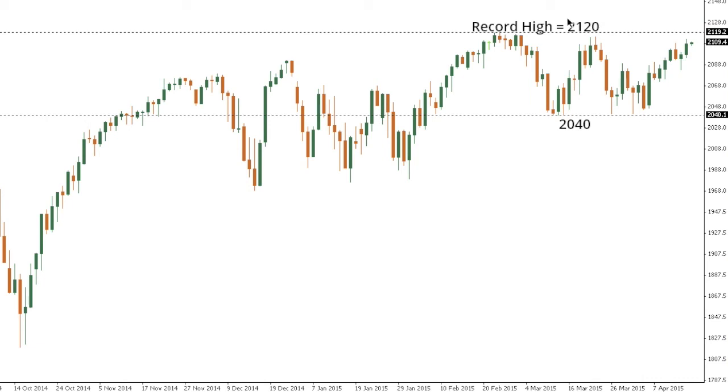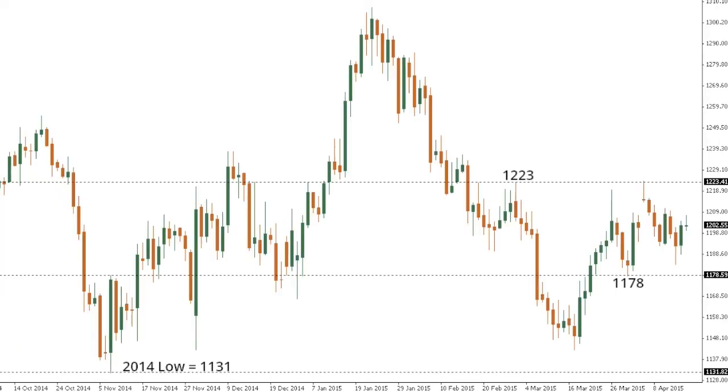But inability to establish above 2120 does keep the prospect for a top intact by current levels, and opens the door for a retest of that 2040 support. A break below 2040 would, however, be required to confirm topping and accelerate declines.